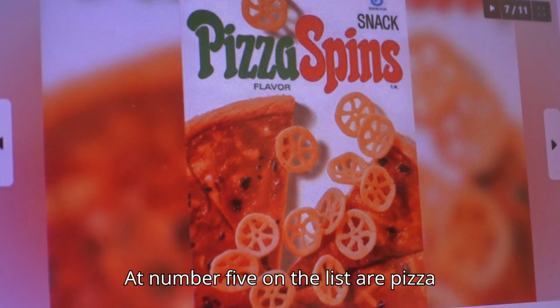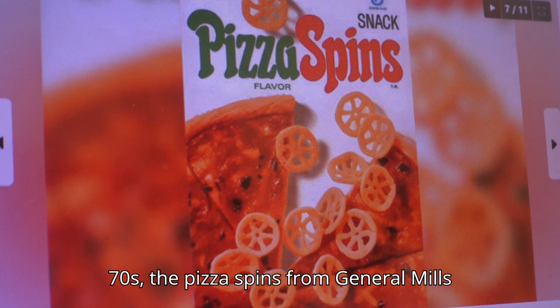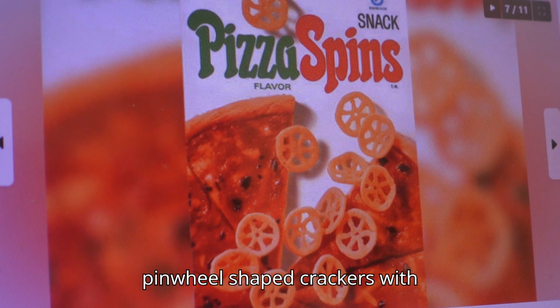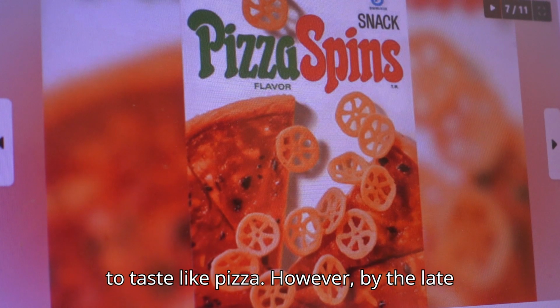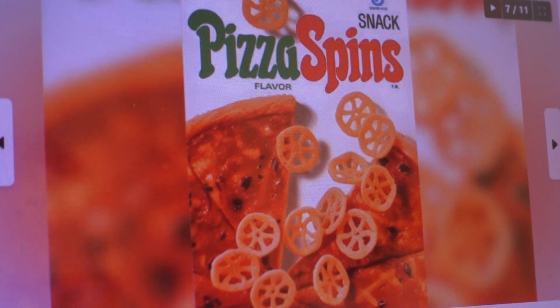At number 5 on the list are pizza spins. Back in the 60s and 70s, the pizza spins from General Mills were a popular snack that everyone had in their pantries. They are these pinwheel-shaped crackers with flavors of tomato, cheese, and spices. Yep, they're pretty much created to taste like pizza. However, by the late 70s, they flew off from grocery shelves.